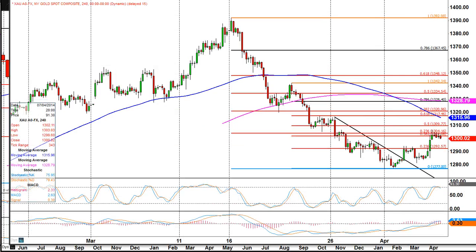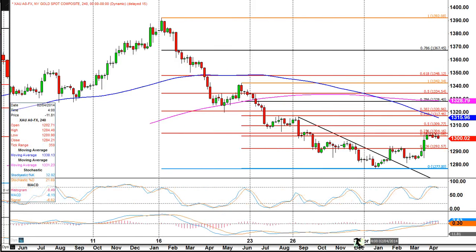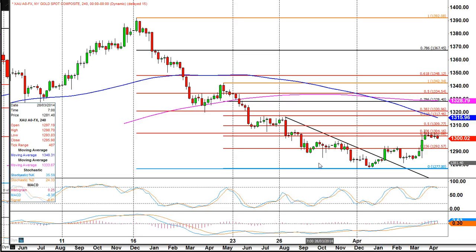Short-term chart, we look at the four-hour. We were looking for this inverse head and shoulders to form. You can see this left shoulder here, the head in the middle, the right shoulder here. That's very positive. We've broken above the neckline now, so it does look quite positive for gold in the short term, but you can see we have got Fibonacci resistance here around the 1304 area, and that pretty much held on Friday on that rally.